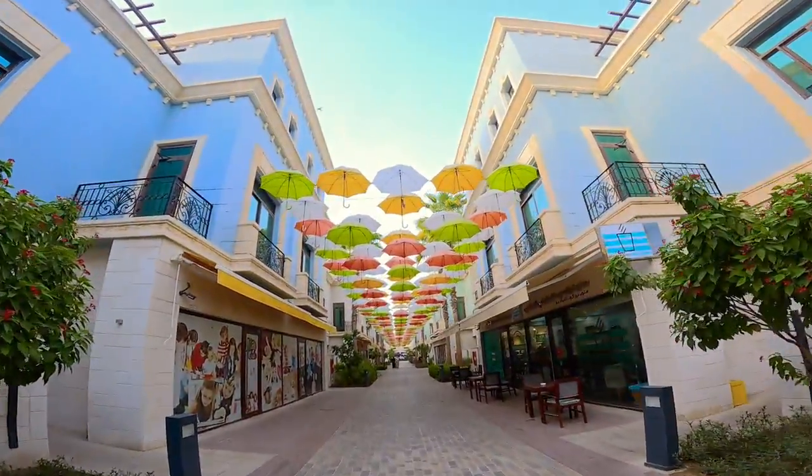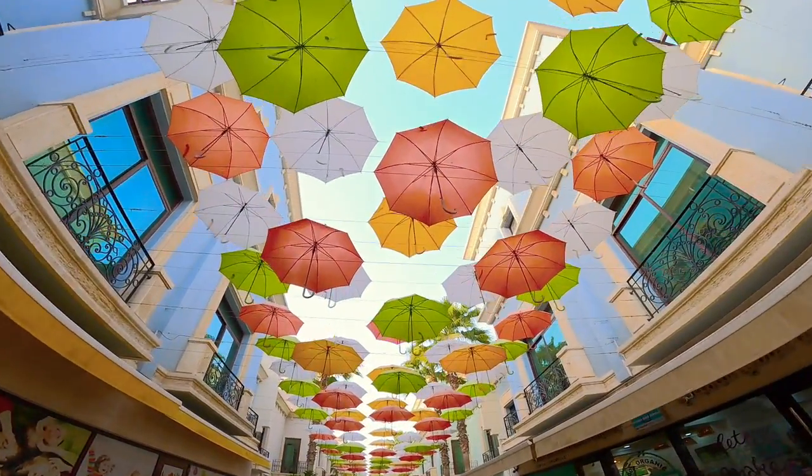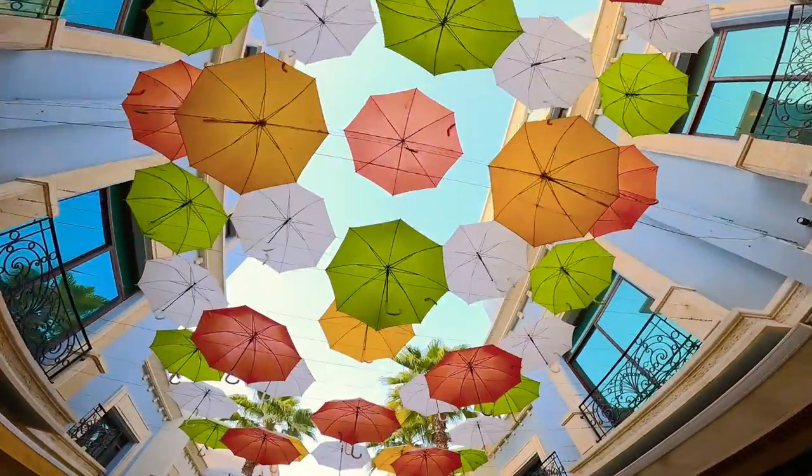Seef Village Mall is a great experience. We definitely recommend you to come and visit this place.